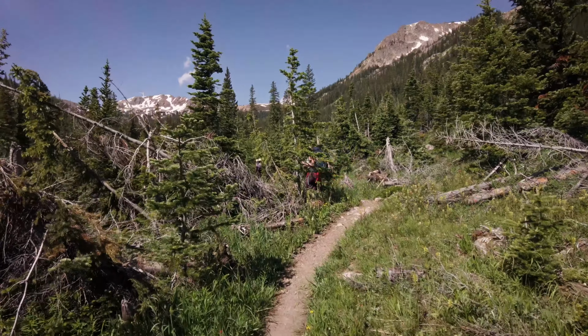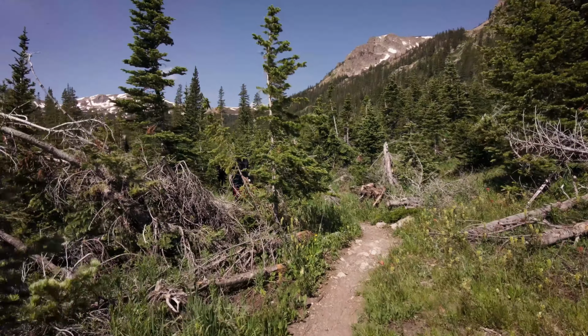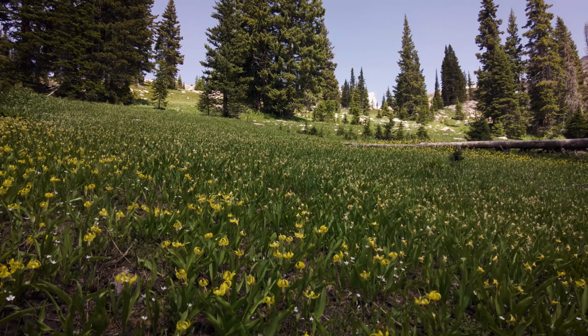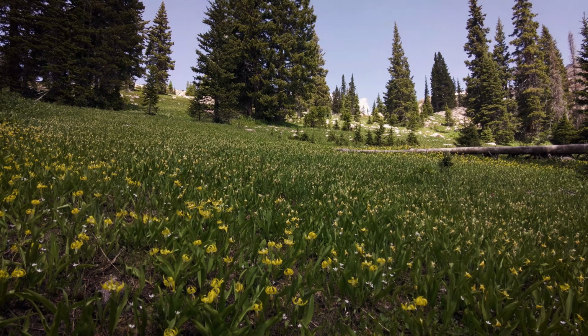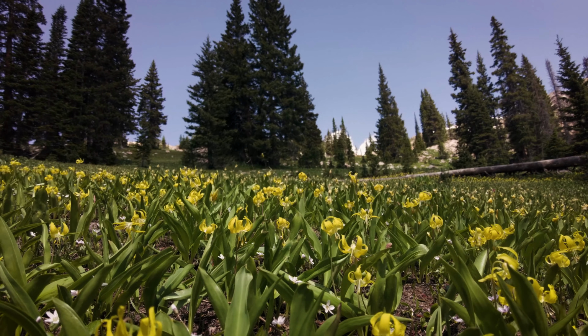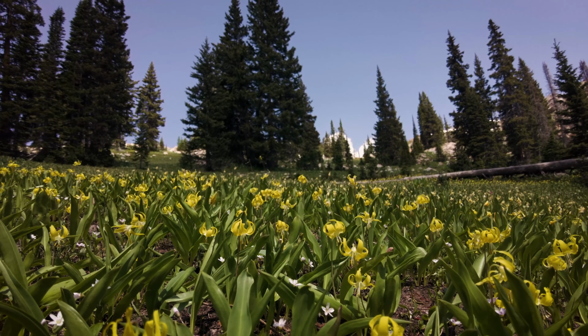I got a tip earlier in the week that glacier lilies were in full bloom in this area and would only be around for a short time. I've never actually seen or even heard of them before, so I wasn't sure what to expect, or really even what to look for. But when I saw them, I knew.